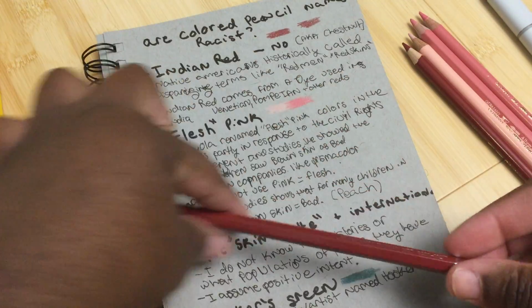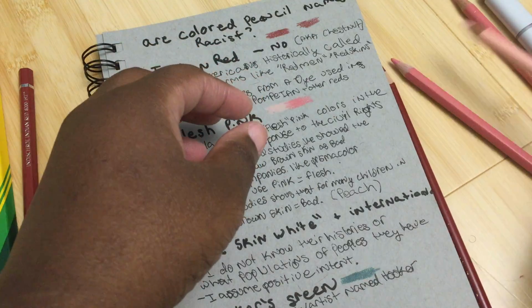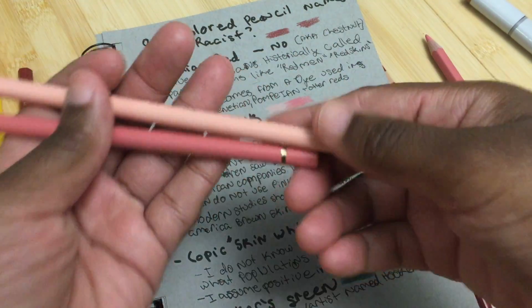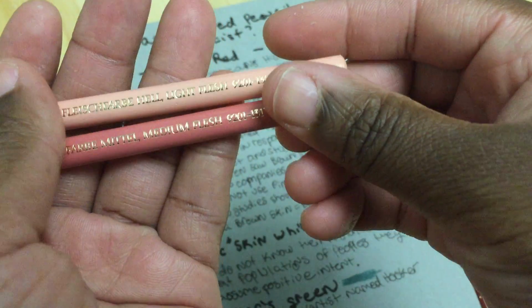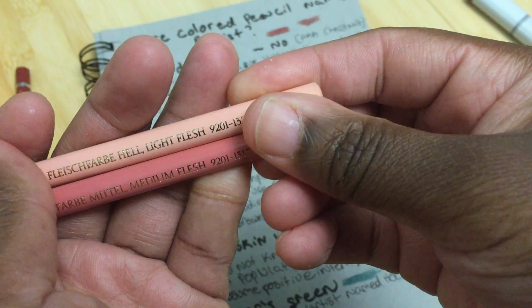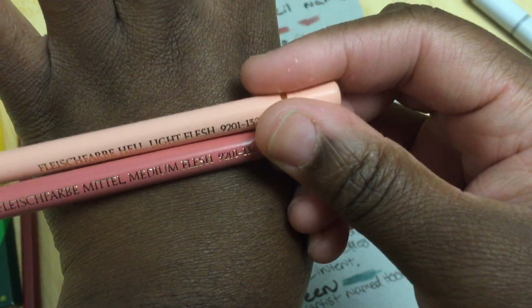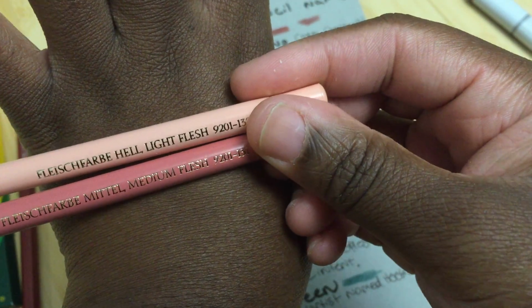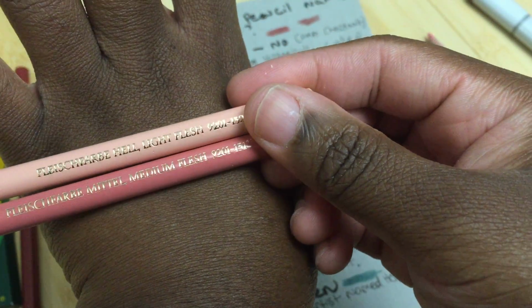Now the most controversial one, and I've talked briefly about it in a previous video that I did, is this fun little gem. Hold on. Let's see. I got another one. I have medium flesh and light flesh, and I think not. Now I called them up, and they did say that by flesh, they do mean skin and not meat. So that answers that question.